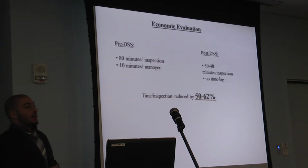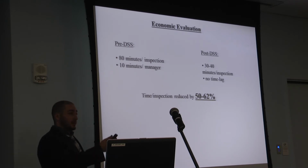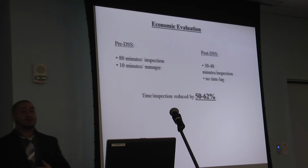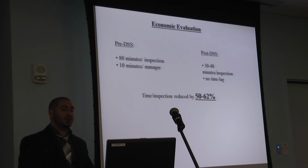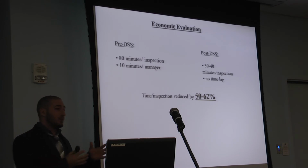An economic evaluation was assessed for this project, as this is an important part of the project, as noted by the assistant corn production manager. Currently, it takes an inspector around 80 minutes to perform an inspection on the field: 60 minutes on-site inspection, and 20 minutes to upload the data into an Excel spreadsheet. And it also takes around 10 minutes for managers to look up through the files and have the reporting information presented to them.